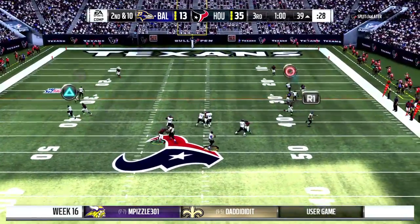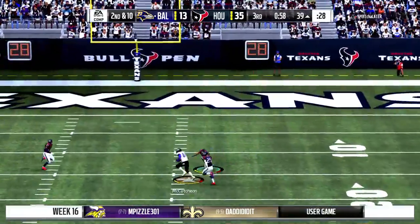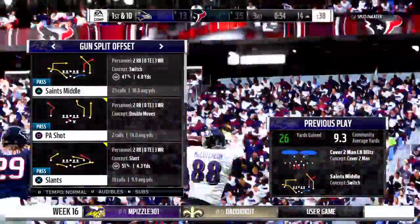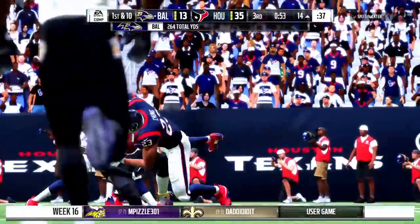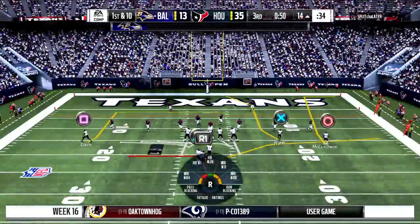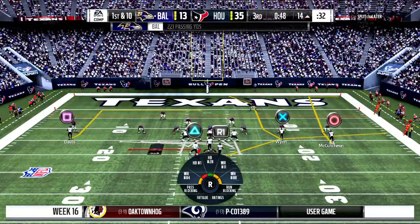2nd and 10. It's Rosen again. Got a man over the middle, and it's complete. And all the way inside the 15 before they drop him. A good pickup there, 26 yards. Under a minute to go in this third quarter as they come up 1st and 10.